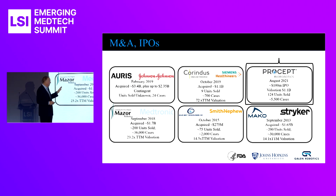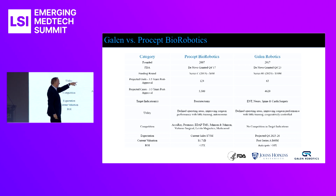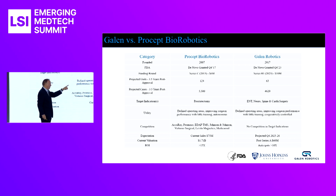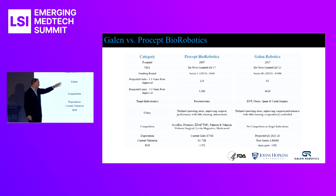If you look at our space, 5 of the 6 have all been $1 billion plus exits or IPOs. Our comp is PROCEPT, so we kind of know where PROCEPT was when they came in, so we were kind of lining up with them. We share a board member, Tom Crummell, with them, and then you can also see how it would look on the return and ROI on this.